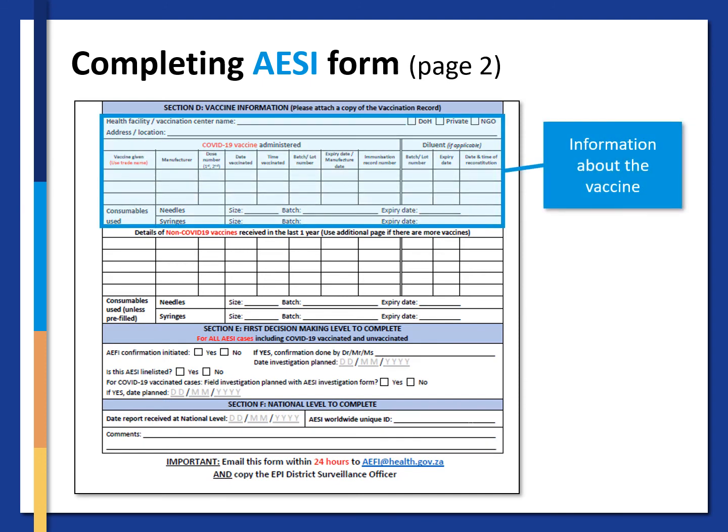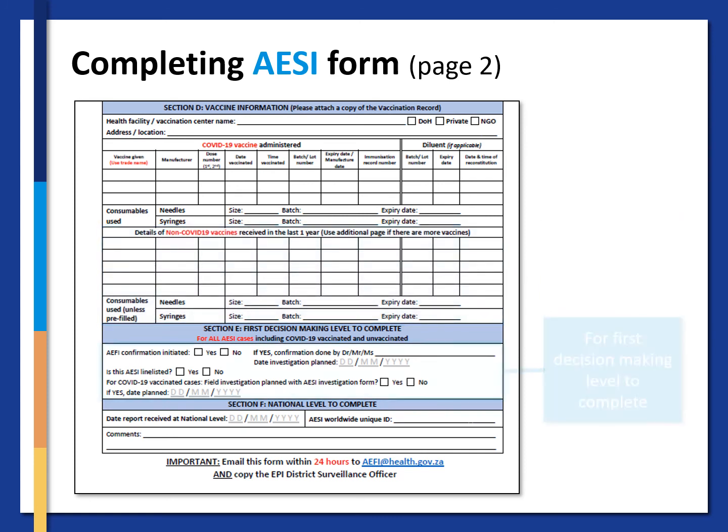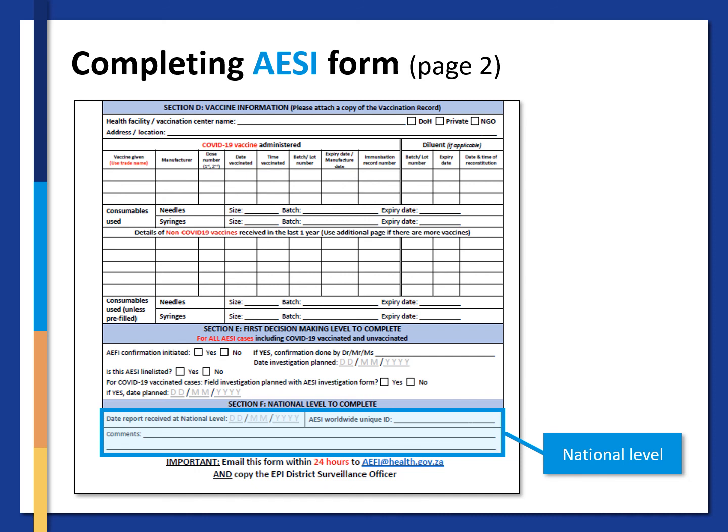Section D of page 2 asks for information about the vaccine itself, like the trade name, the manufacturer, the batch number, etc. The bottom of this section is not applicable as it's for vaccines other than COVID vaccines. Section E is for the first decision-making level to complete, as is Section F, which is to be completed at national level. And that's it. Notice the email address at the bottom of the form to which you email the form, copying in the EPI District Surveillance Officer.